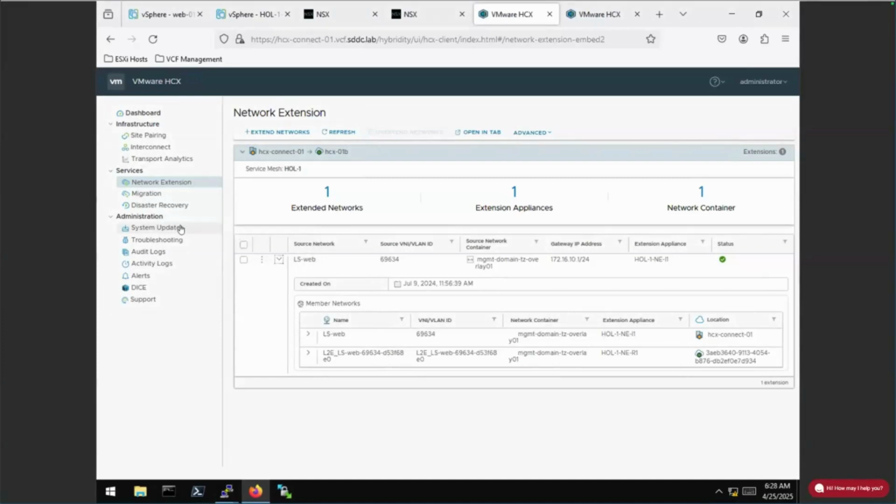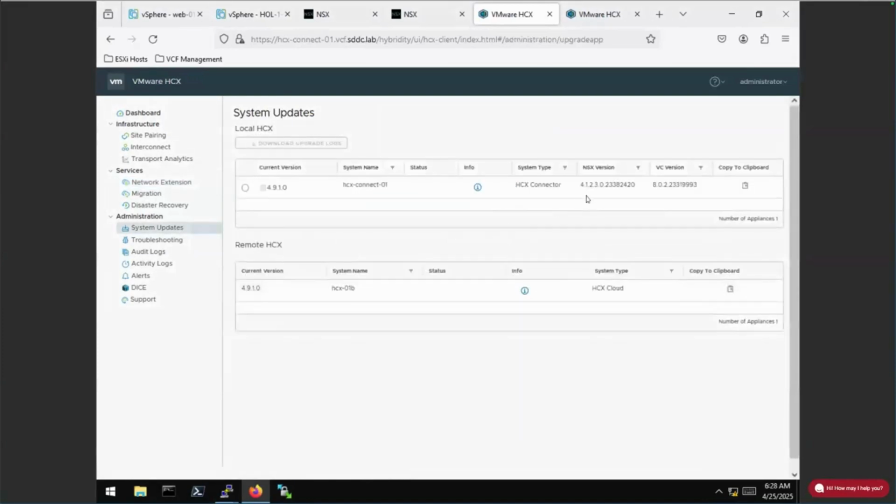Okay, so if I quickly show you the system type, you can see the local environment, because I'm here on the left-hand tab at Sophia. You can see that I'm a connector. At the remote site, I'm a cloud manager. So in vSphere, I've got a connector and I've got a cloud.